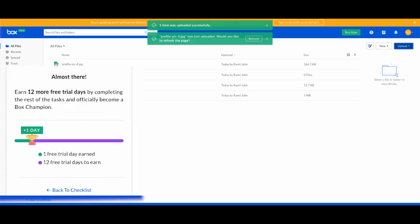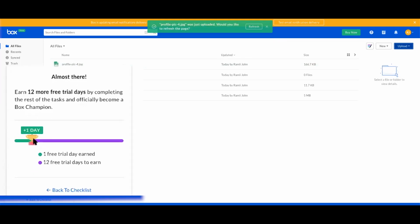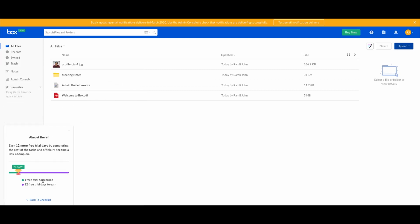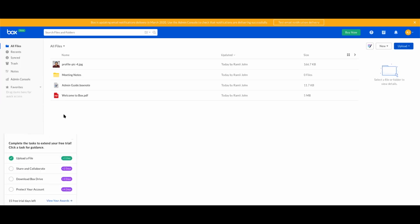All right. There. Okay, cool. Oh, I got a trophy. I got 1 day. Yeah. Cool, this is what the box is all about. The more checklists you do and go back to the checklist, the more points you earn, and the points basically extend your trial by more days.